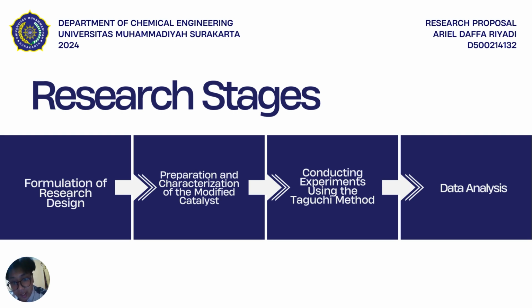And then the third stage is conducting experiments using the Taguchi method, and I will optimize reaction temperature, reaction time, and catalyst loading using the Taguchi method and collect the biodiesel yield data. And then the last stage is data analysis, and I will analyze the data to determine the optimal condition for maximum biodiesel yield and present findings with tables and graphs. And these last steps aim to develop an efficient biodiesel production using a modified eggshell-derived catalyst.